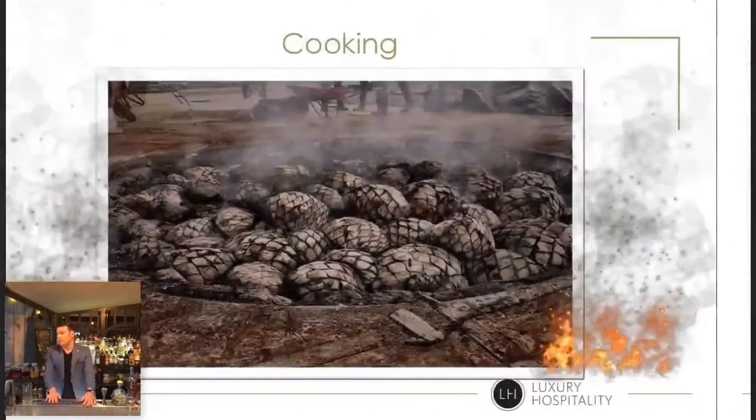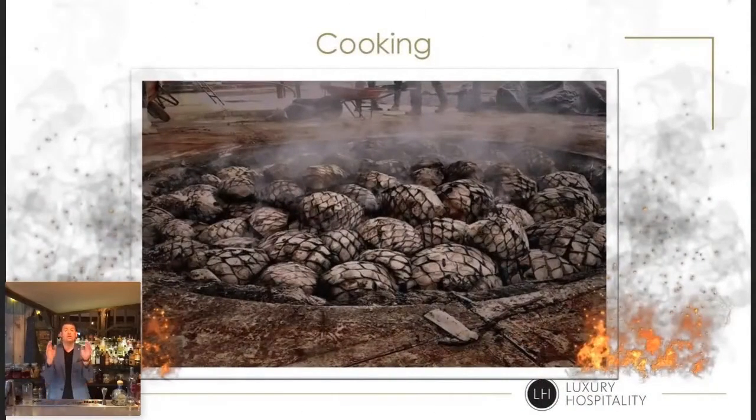One back. First of all, if we go with cooking traditionally, this was done in a very big gravel pit. First, they made a huge fire, then placed all the piñas, which they would cut in half, on top, covered up with blankets. And then a lot of smoke still comes from the wood that is below the agave plant, basically flavoring the agave with smoky flavors.